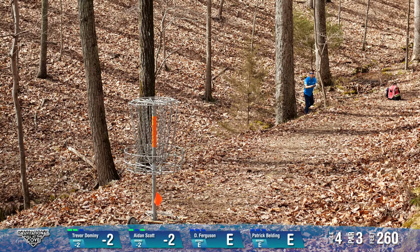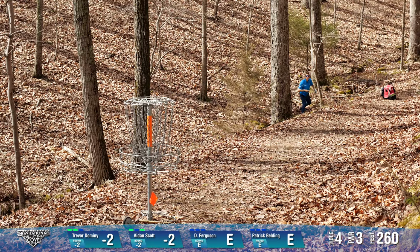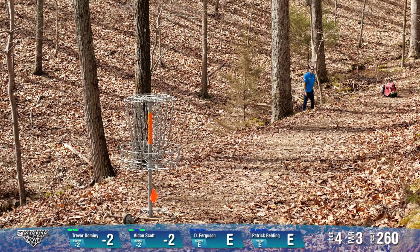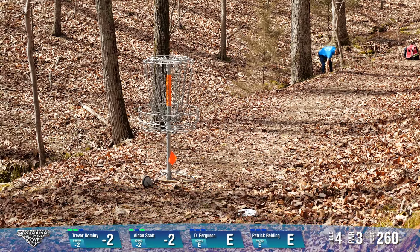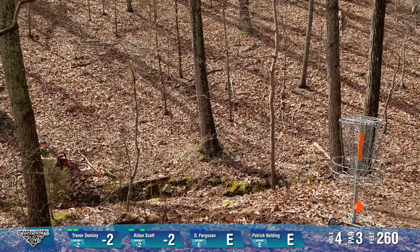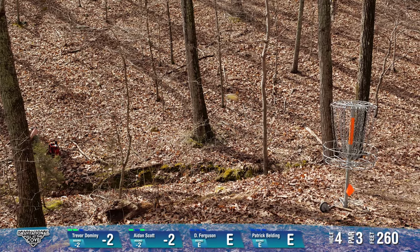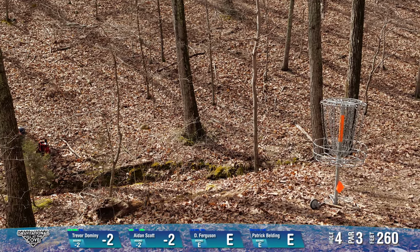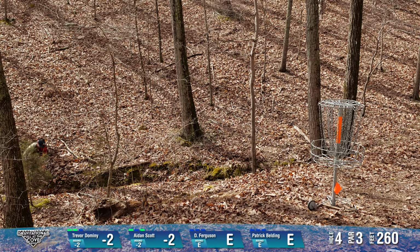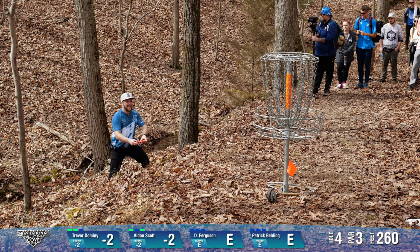Yeah, a little shorty showing its teeth. There's a pretty tight little gap. Yeah, I don't think I've ever gotten this hole. I mean, we've only played it twice. Trevor from the bottom. Oof. Looking good. Looked like it had enough height, just pulled it a little bit. Thinking it was a Sam splash, you know?